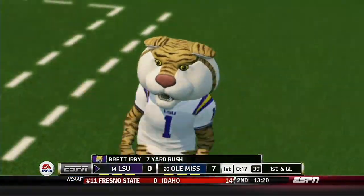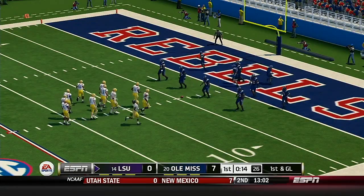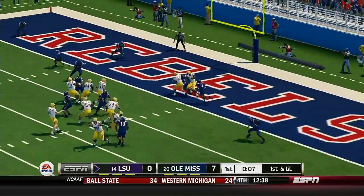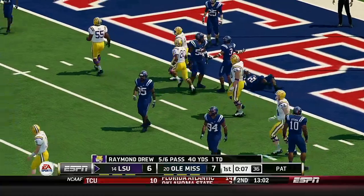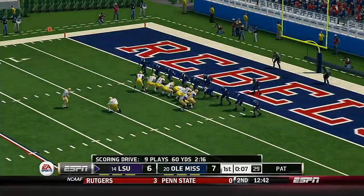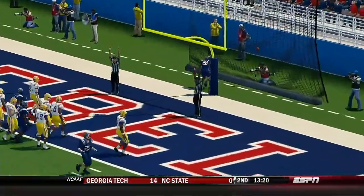Takes it up the middle for a nice run. I think you got to give credit to the big boys up front there. They're able to get this back to room that he needed. It's first down, and they'll be looking for 6 points here. Zips it to his receiver. Touchdown. They'll line up for the extra point in an attempt to tie the game. He splits the uprights with the extra point.